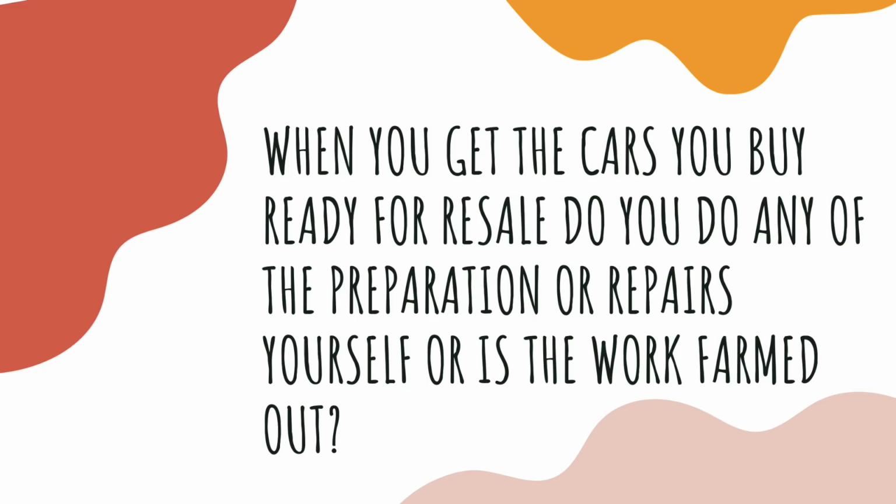Steve Eggington: Hi Matt, when you get the cars you buy ready for resale, do you do any of the preparation or repairs yourself, or is the work farmed out? Clearly have a lot of knowledge for common problems and fixes. Has this all been gained from personal experience of fixing them? To be honest with you, I don't have the time anymore. I work every day and it's just easier to farm the work off to somebody else. I can better use my time doing other things rather than fixing them myself. So no, unless it was something fairly straightforward or fairly quick and easy, I don't bother, to be honest, anymore.